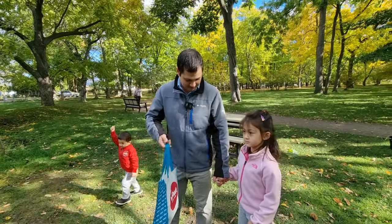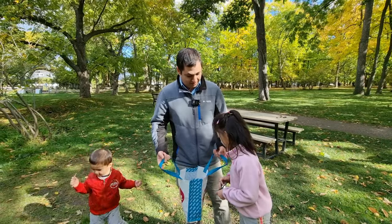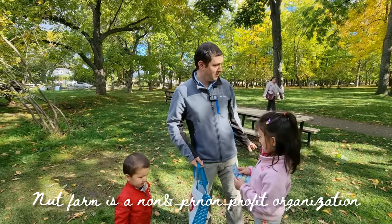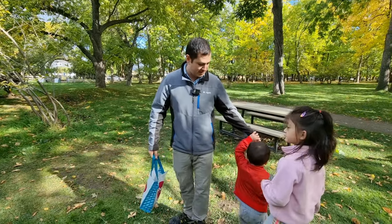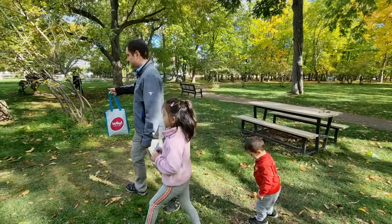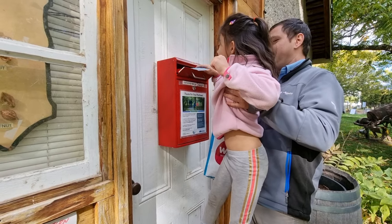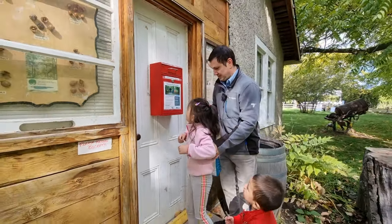Okay, so we're at the nut farm and we're taking some nuts, right? Look at all the nuts that we have. But this isn't our farm, so we're going to give them some money donation to help pay to take care of all the place, right? That way more people can come take care of nuts later too. So we're gonna go over here to the red box. Put the $5 bill in there. Yeah, stick it in. There, I'll close the door. Boom. There we go.